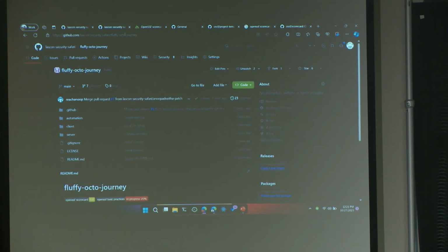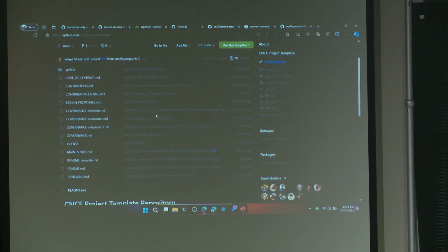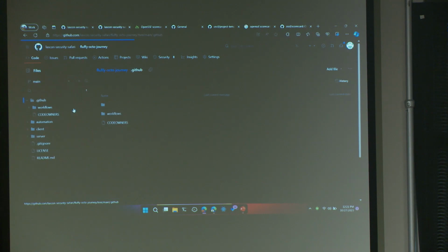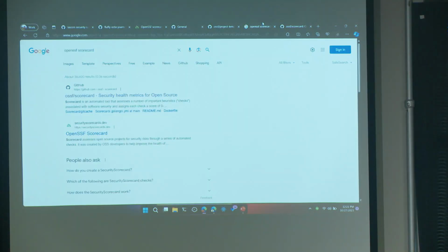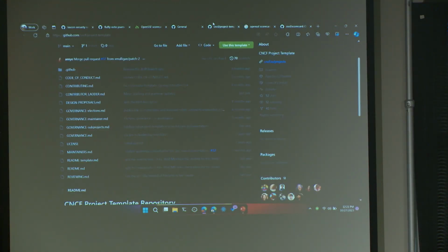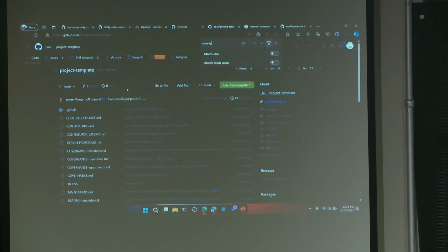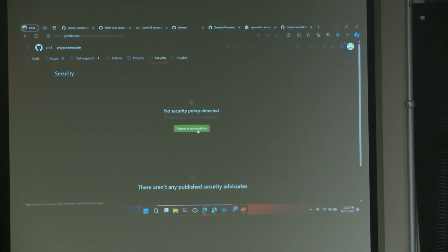and define a file called security dot. Yeah, you'll need to define the security.md file. Let me see. Yeah, so if you go into the security, this gets enabled, like report a vulnerability, and that's where you could, I mean, if someone finds a vulnerability in your project, they could go and report that vulnerability.